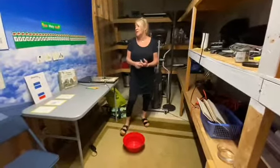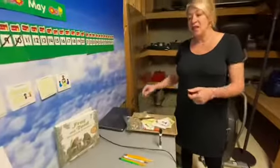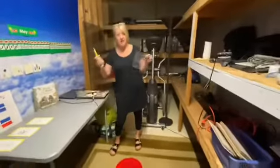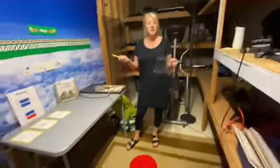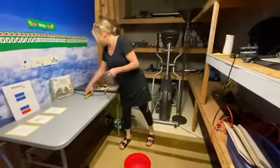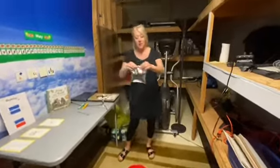I want to start off with a kitchen science activity. You'll need a plastic Ziploc bag, water, and sharpened pencils. And that's it. I call it kitchen science because you'll have most of these things around your house, hopefully. So, start off by putting water in the baggie.